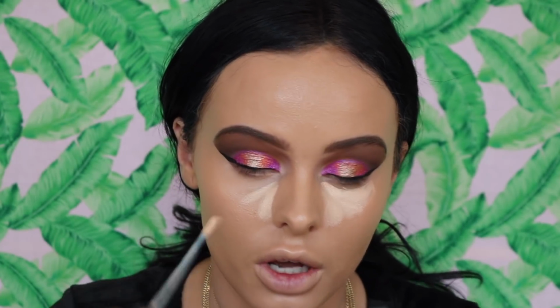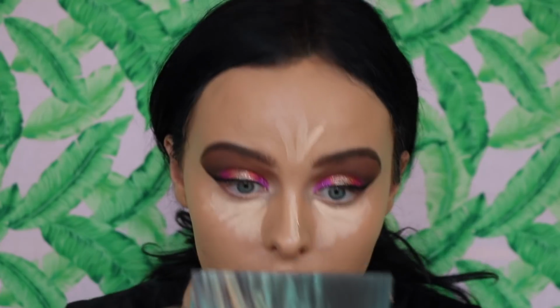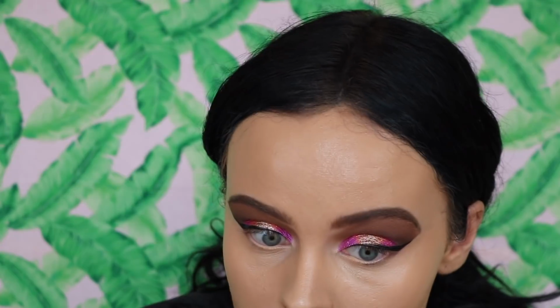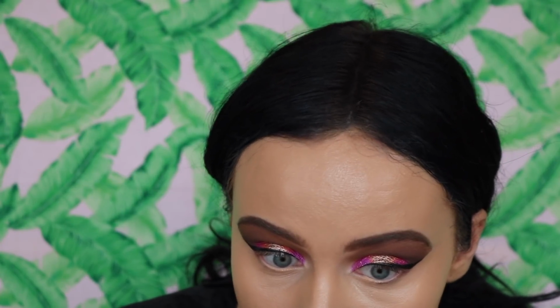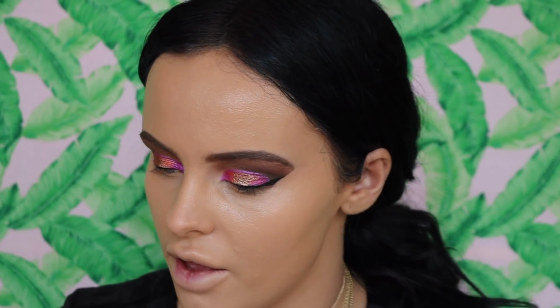It's definitely not full coverage at all. I'm just gonna blend that out with my beauty blender. Okay, so definitely not the best concealer, but it's not horrible. So I'm not gonna go crazy and apply more or anything. I'm just gonna go right ahead and set that.